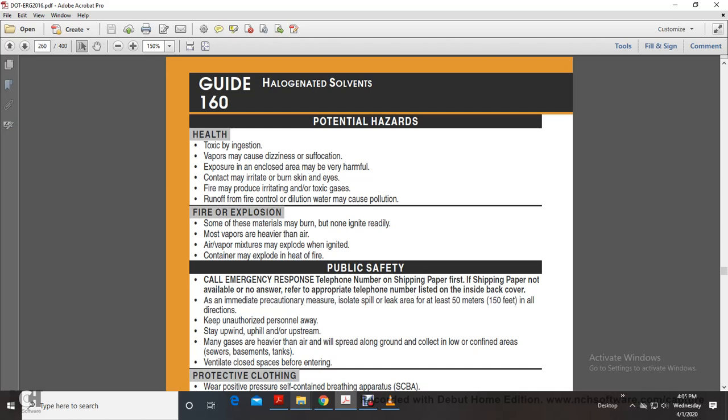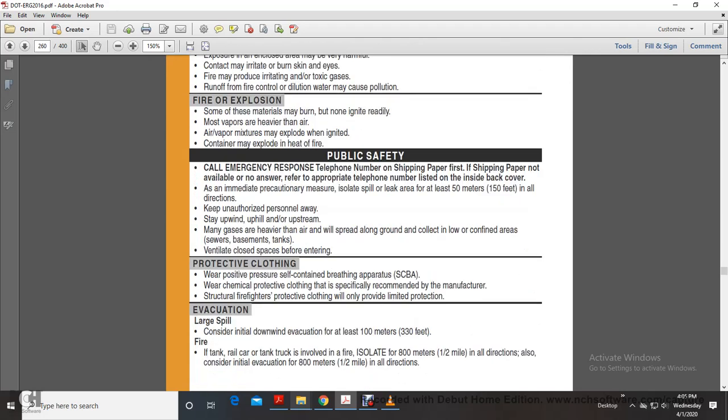Fire or explosion. Some of these materials may burn, but may not ignite readily. Most vapors are heavier than air. Air and vapor mixtures may explode. When ignited, containers may explode in the heat of the fire.